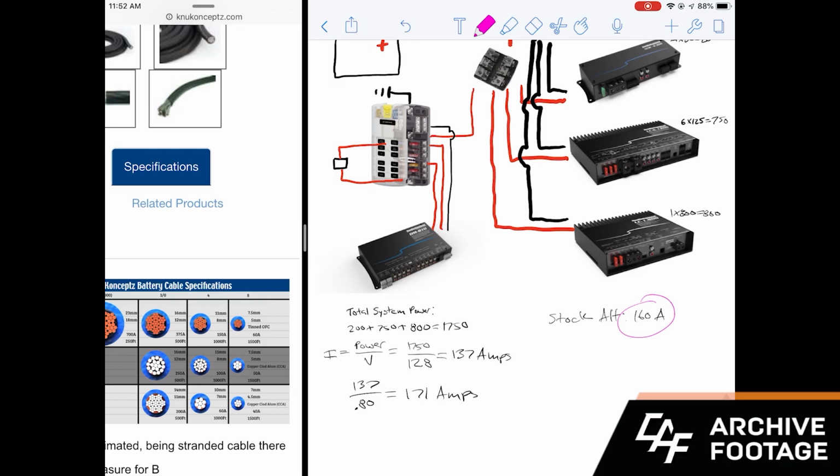And for larger vehicles, you're going to have a larger alternator with more output, but you have to remember that with that larger vehicle comes more accessories that are going to be used by that vehicle from the factory. Regardless, alternator size is something you definitely have to consider, and you need to take into account how much amplifier power you're planning on using.